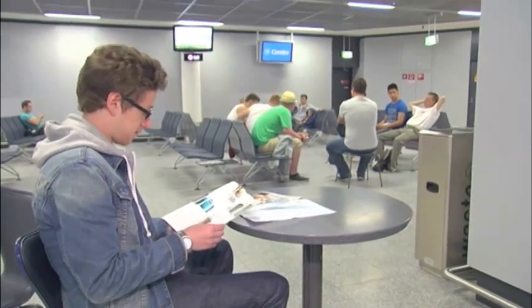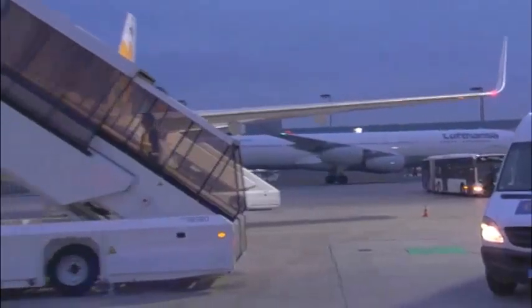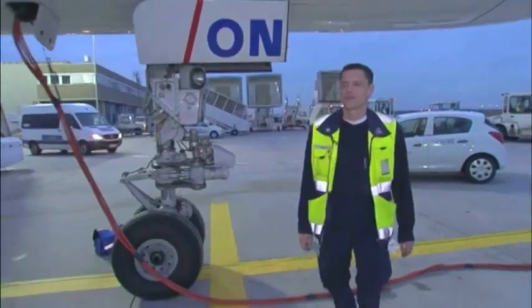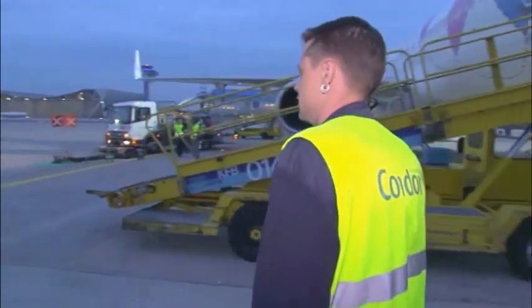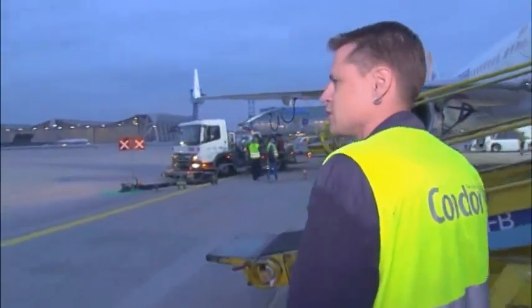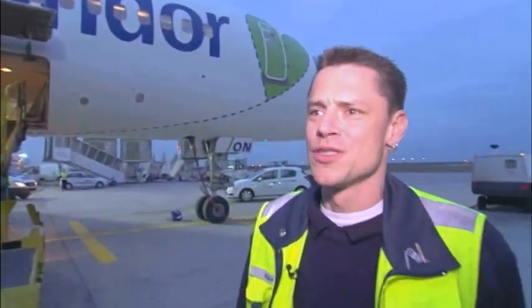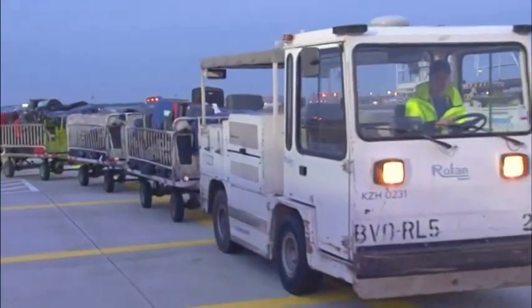Max has already passed through security. He's now waiting at the gate to start boarding. Outside, on the apron position, baggage loading has begun. Is everything on schedule? Yes, the conveyor belt is in place, the baggage will soon come, and the crew is not even there. 1 hour till departure time, so everything is going very well thus far.